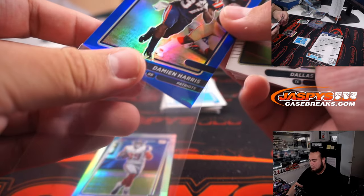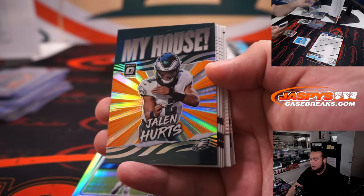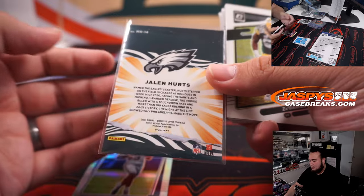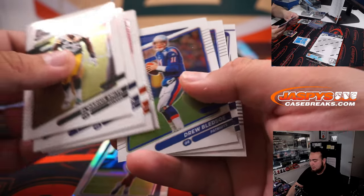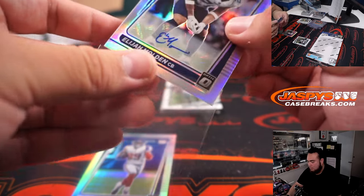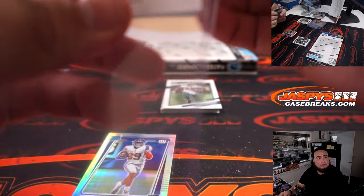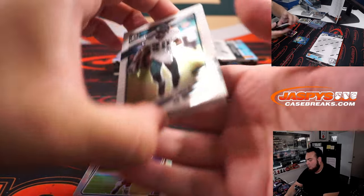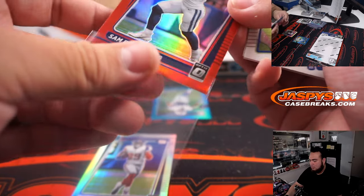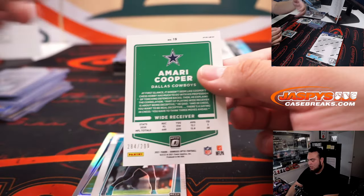Damian Harris. And Jalen Hurts, my house. I can't believe they're still using his freaking rookie year photos. Like, dude, he's not number two anymore. And Elijah Molden. Numbered to 250. Sam Ehlinger. And Amari Cooper.